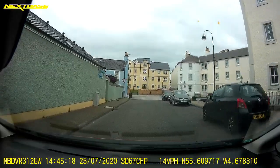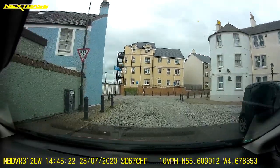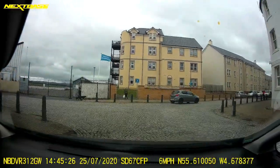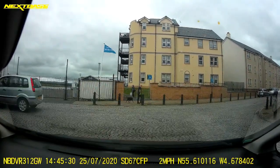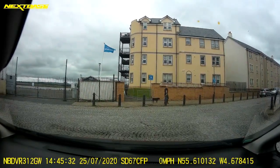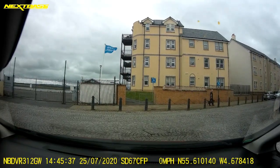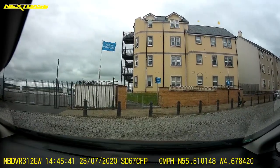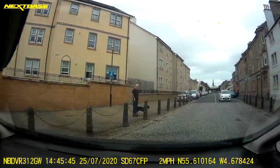Now this give way, notice that because of the cobbles on the road there are no markings. So you need to be careful here and imagine where the markings would be. Coming to a stop nice and early, looking left and right. It's quite close to my left. It's quite open to my right, but there are parked cars further down the street which could block another small road user. So making sure it's clear on both sides as I crawl out there.